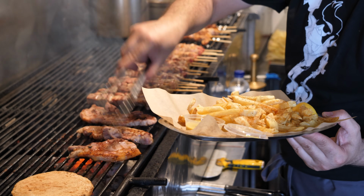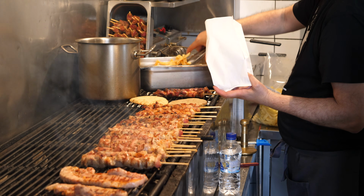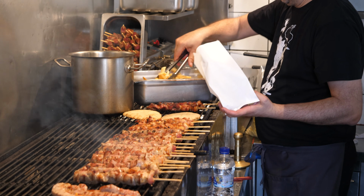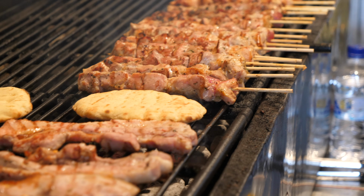The souvlaki at this shop smells incredible. It's a pretty small shop with a very big grill, which is covered in skewers cooking away. So there's that beautiful smell of caramelized meat and the smoke's filling the air. It is a beautiful smelling shop.